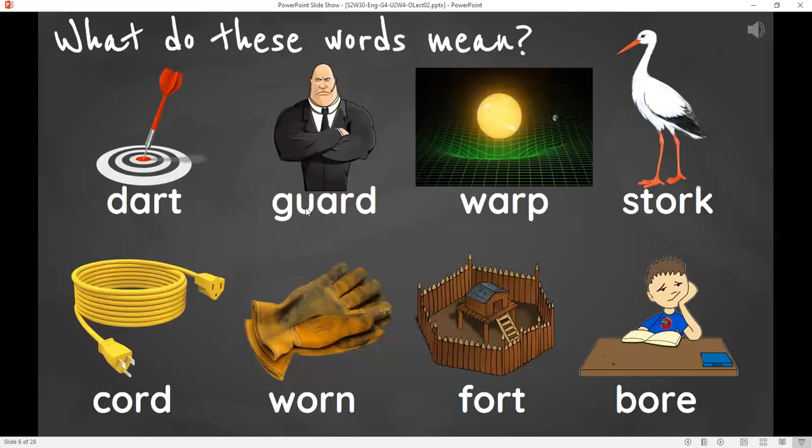Let's find out the meaning of some of these words. For example, the word dart is referred to the arrow, to this arrow. This is a target or the bullseye. So here the arrow is also called dart. A guard is like a security man. The guard protects our building.